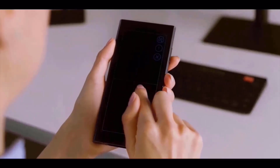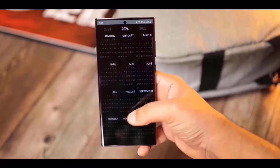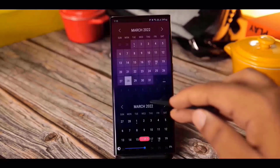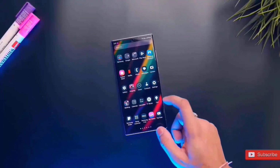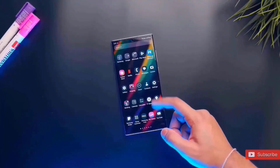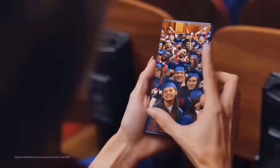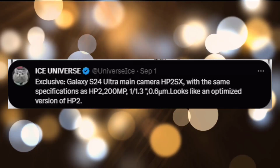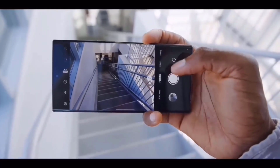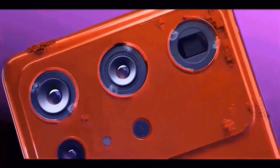A huge 2 TB of storage will now be available on the S24 Ultra, which is another new feature we will see. Additionally, the 256 GB version will have 12 GB of RAM rather than only 8. Apart from a new CPU, Samsung will also utilize a new 200-megapixel sensor in the S24 Ultra. The S23 Ultra featured a 200-megapixel ISOCELL HP2 sensor, while the S24 Ultra will employ an improved version of the HP2 sensor. We will also see a brand new telephoto sensor with a staggering 15-megapixel 3x optical zoom.